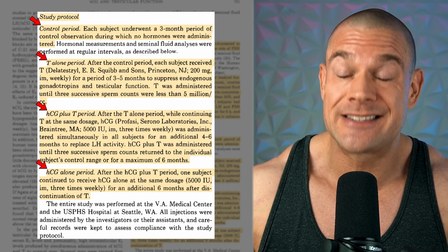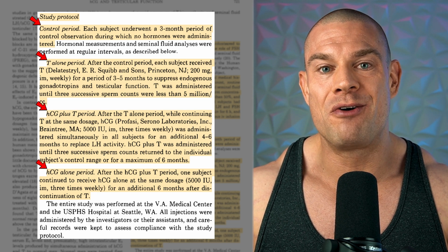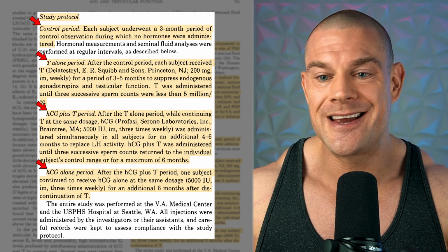That's basically the entire vial 3 times a week, so that's 15,000 IUs HCG over the week in total, for another 4 to 6 months. My balls are on fire just thinking about it.